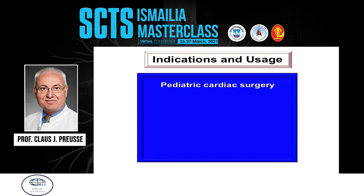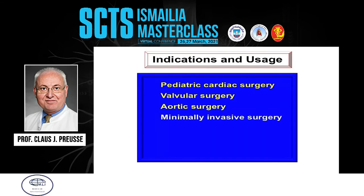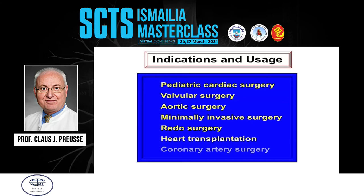What are the indications to use custodiol? At first, pediatric cardiac surgery. Also valvular surgery, followed by aortic surgery, minimally invasive surgery, redo surgery, heart transplantation. Finally, it can also be used in coronary artery surgery.